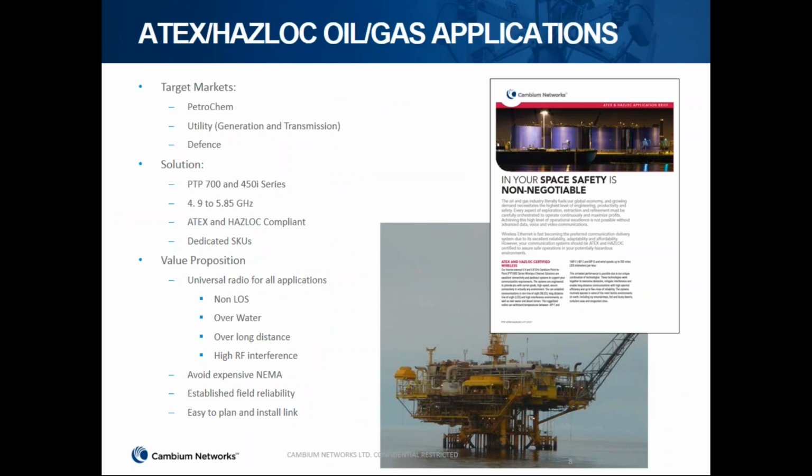ATEX and HAZLOC for oil and gas applications. This has been certified for PTP 450i as well as PTP 700. This is a separate part code, and the value proposition for this is you can deploy this over the water in non-line of sight based on site to site or long haul distances, high RF interference scenarios.